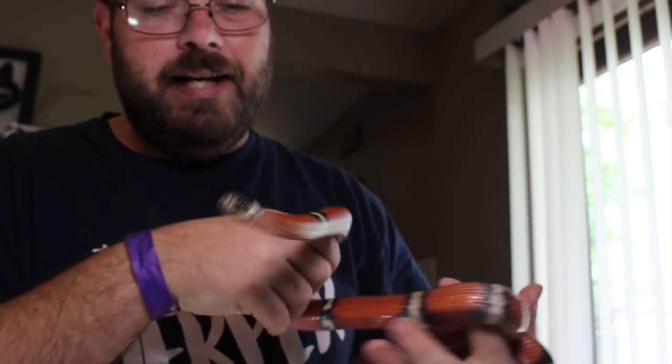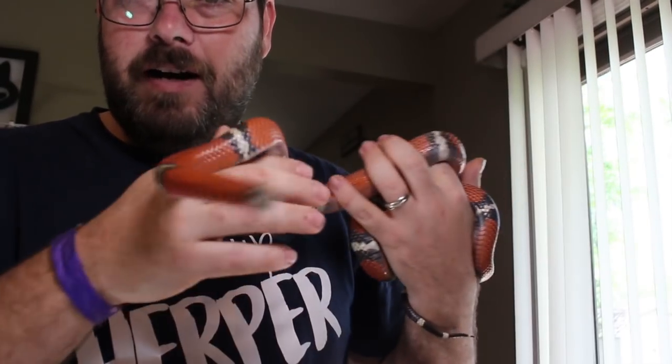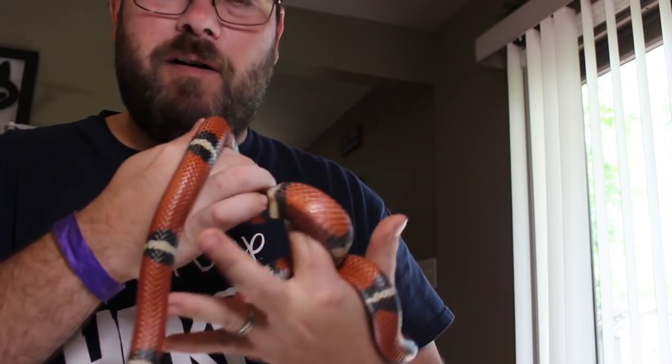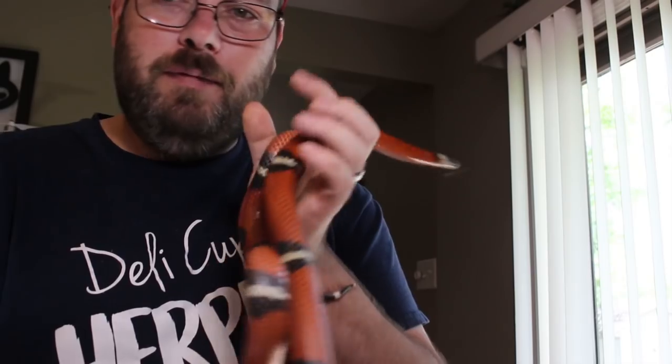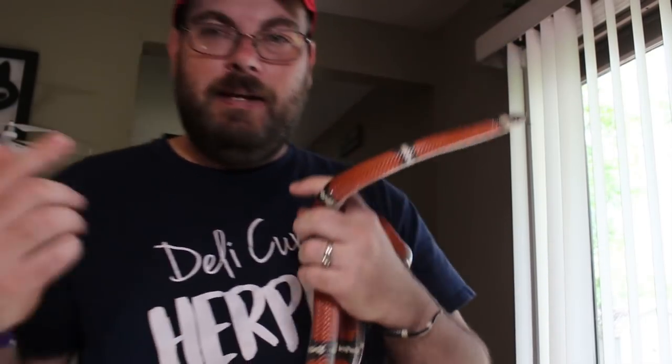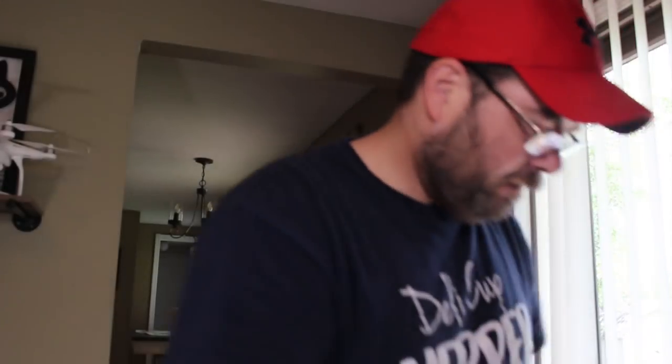For the most part, he is a strong feeder, but he is kind of a goofball about it. For those of you who have milk snakes, you probably already know that. But again, there it is. That's the male Sinaloan milk snake. We'll let him crawl back in.